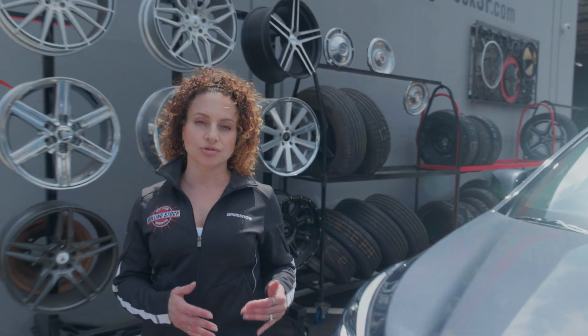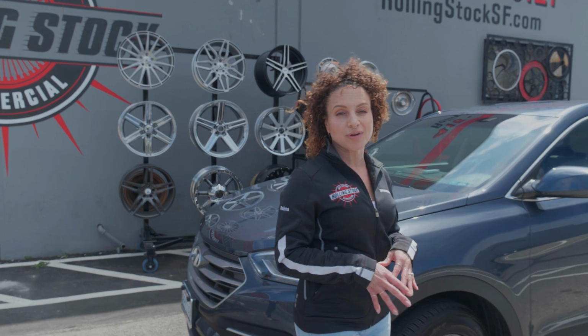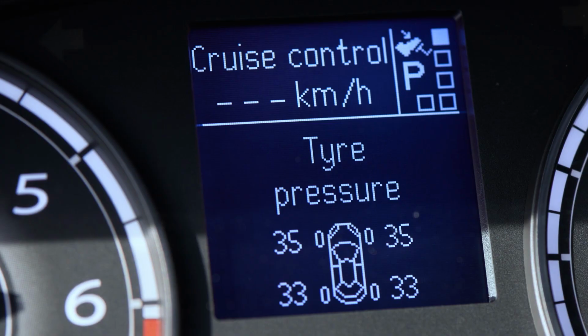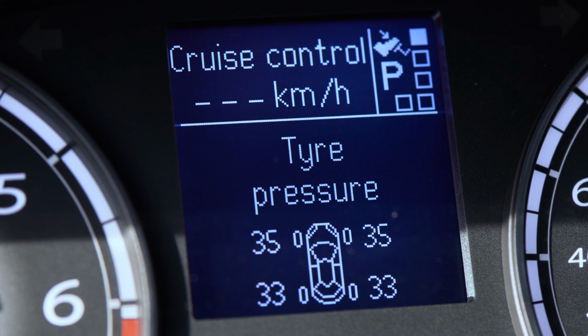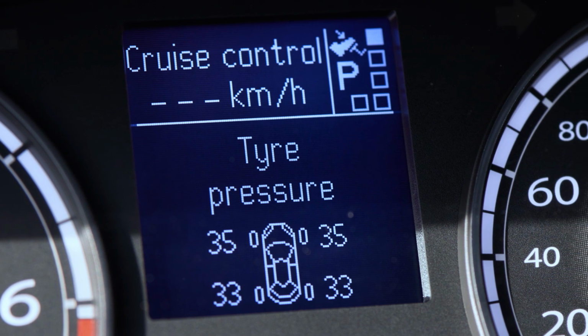Overinflated tires reduce the vehicle's contact patch with the road, which diminishes your traction and performance. You may be thinking, I have a TPMS system in my car, and it tells me when my tires are over or underinflated. Yes, that's true, it will. But the air pressure may be off by up to 25% before the light is triggered. That means it may not come on when your tires are over or underinflated by 5 to 10 psi. So those are some really good reasons to check your tire pressure regularly.